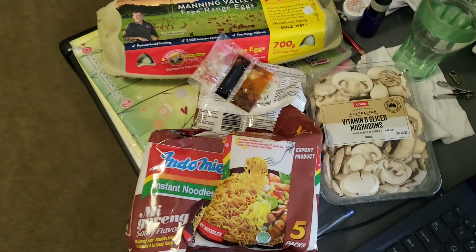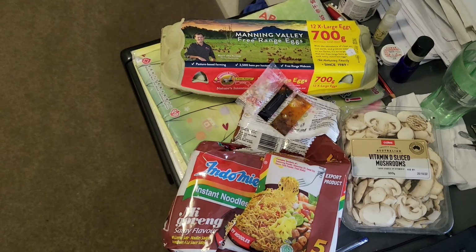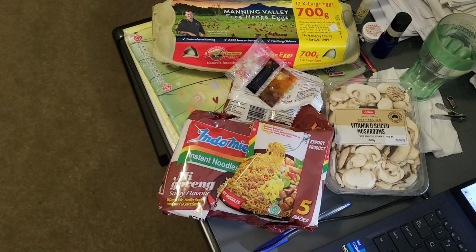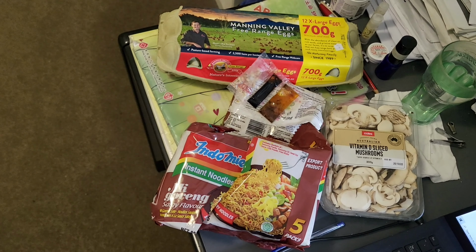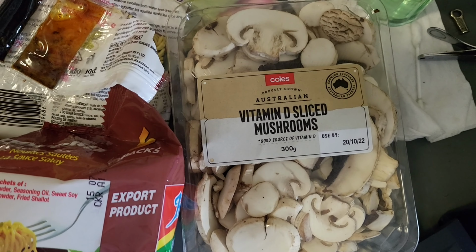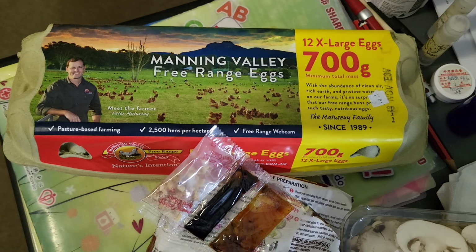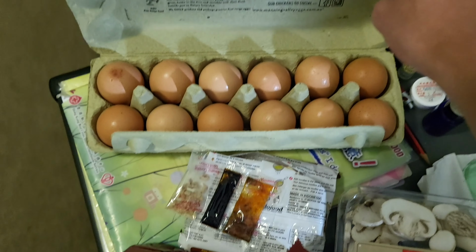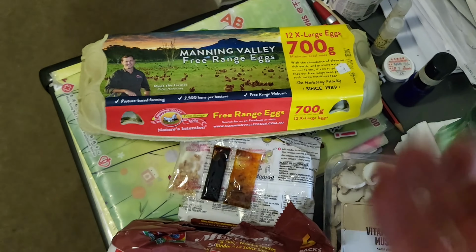So anyway, this is my 45th episode of Trial and Error for tonight's dinner on October 17th, Monday: the mushroom and eggs mee goreng. For the mushroom, I'm going to use a quarter of the vitamin D sliced mushrooms, then a quarter, I mean three, of the Manning Valley free range eggs. So that's 12, and I'm going to use 1, 2, 3.